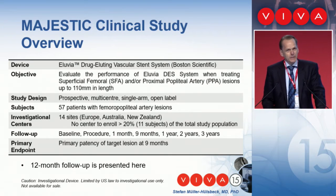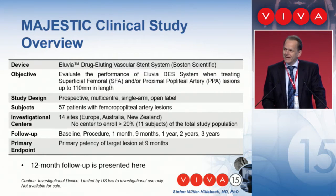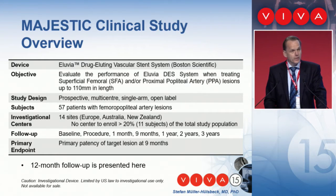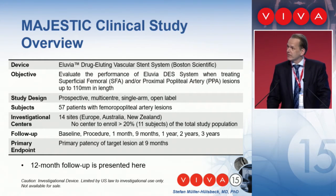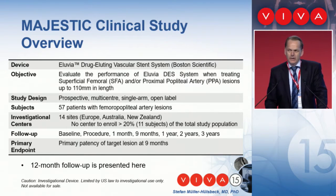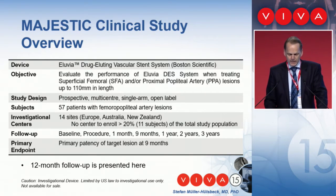trial design, and we included 57 patients with femoral popliteal artery lesions. This trial was done at 14 sites in Europe, Australia and New Zealand, and at this point I want to highlight that no center was allowed to enroll more than 20 patients, meaning 11 subjects at all of this total study population. You are probably quite familiar with the typical follow-up guidelines: baseline procedure, 1 month, 9 months, 1 year, 2 years and 3 years.